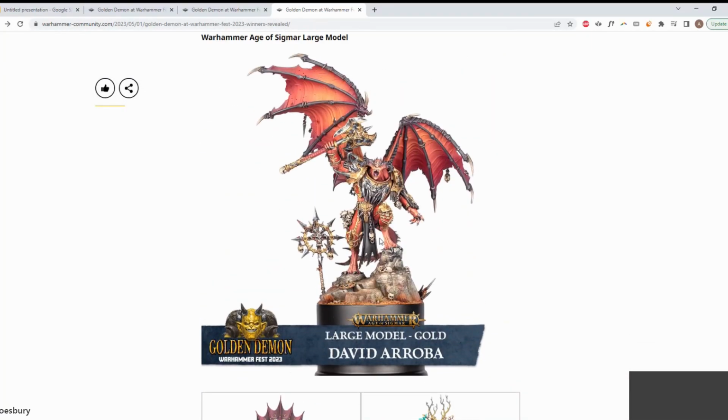Oh, David Aroba again. I love this Demon Prince. I think it's the best I've seen so far. I think there was one I personally liked a bit more. Can't remember whose it was off the top of my head, but look at this steel. It's just insane, like the breastplate and the axe.